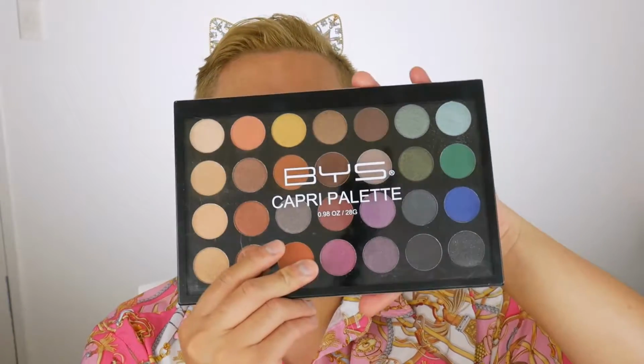Alright, so I've got two eyeshadow palettes from BYS that I'm tossing up between using. I think I might use both. Okay, so I'll start off first with the BYS Capri palette. So in this video, I'm going to do a little bit of a first impressions on some of the products I haven't used yet. So the Capri palette I have used before and I really like it. It's a really nice pigmented palette. A lot of BYS's eyeshadow palettes have got really nice pigmented shadows.